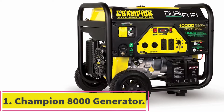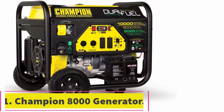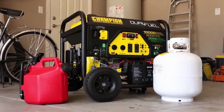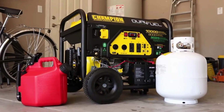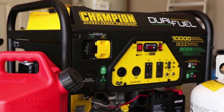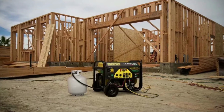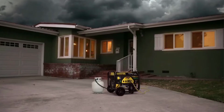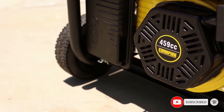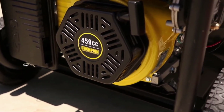Starting at number 1. Champion 8000 watt dual-fuel generator, 100297. Now we finally have come to it. If you are truly serious about creating a ton of backup power, then you'll really want to check out this unit. While running on gasoline, this generator can churn out 8000 watts of electricity, and still last a good long time. Even on propane, this unit will still give you a ton of electrical power, making it an ideal backup for home essentials or a workplace.